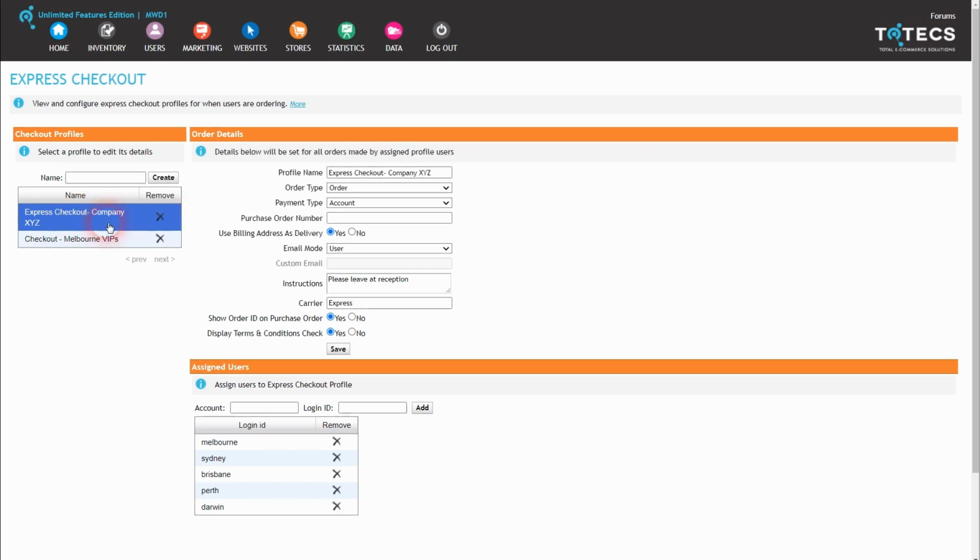So in this example, once I click on an express checkout profile, we can see there are a few settings available. We can give that profile a specific name. In this case, I wanted to identify company XYZ that this is specifically targeting.